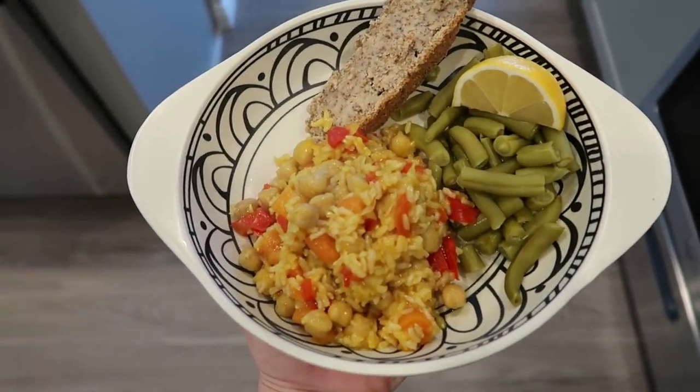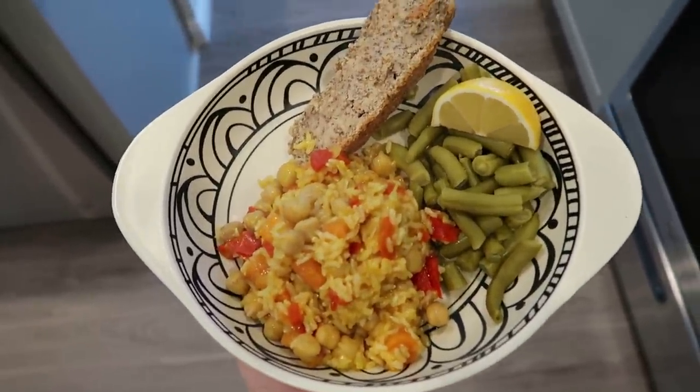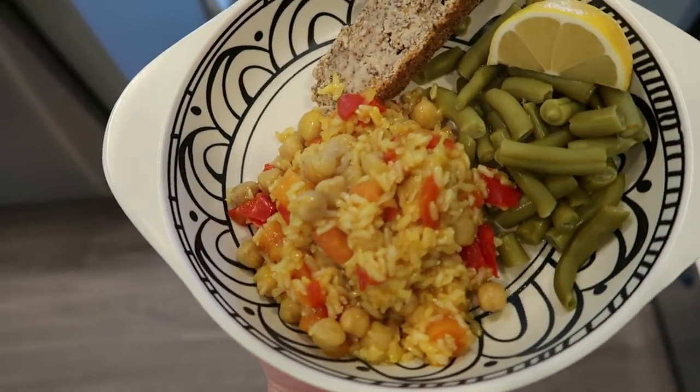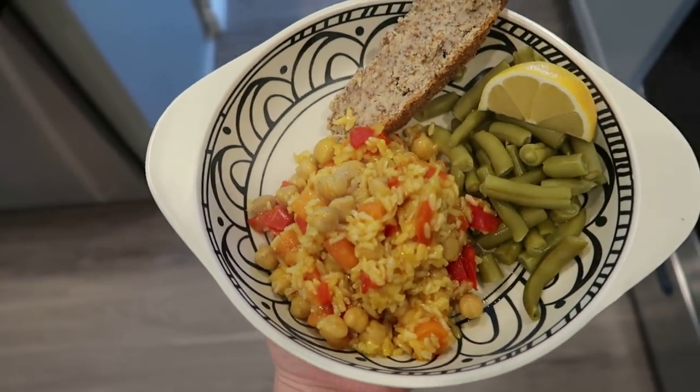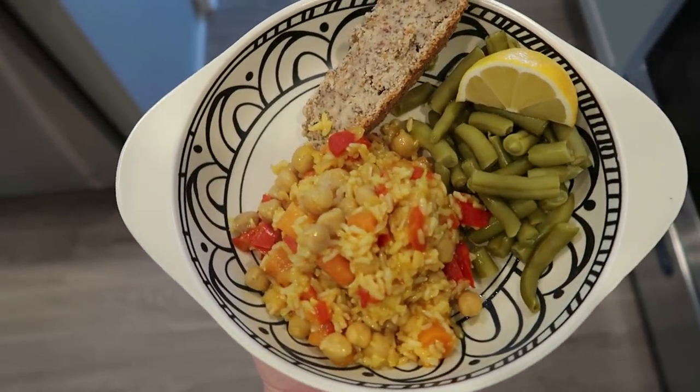My gosh, I wish you guys had smell-o-vision. I wish you guys could taste this meal. So good. The lemon just really adds to it. And I feel like a lot of us have lemons in our pantry, crispers, you know, in your fridge. So highly recommend.